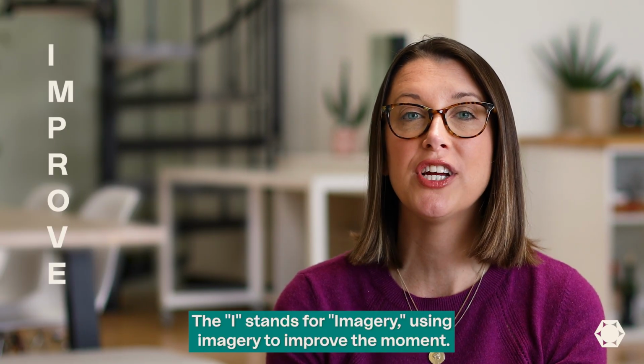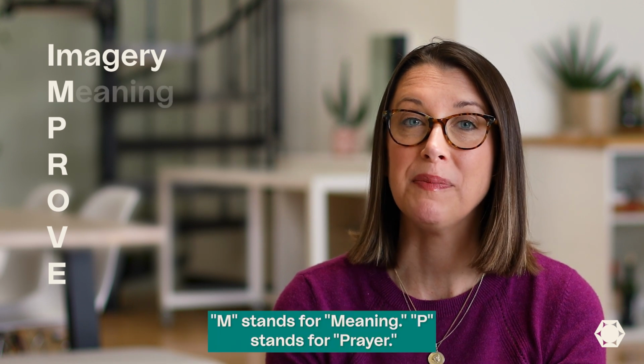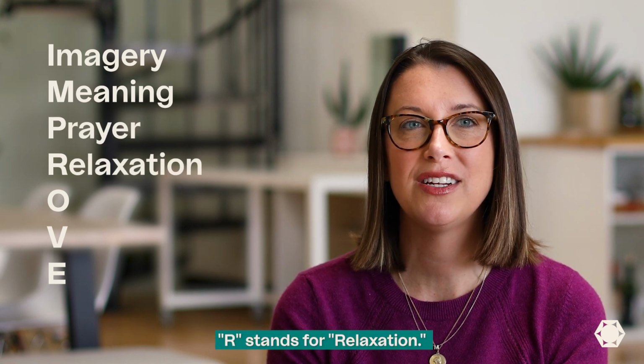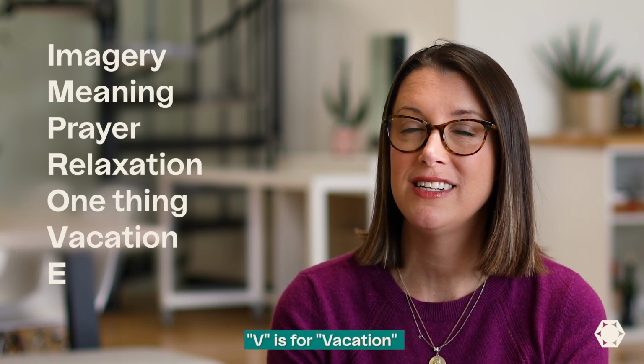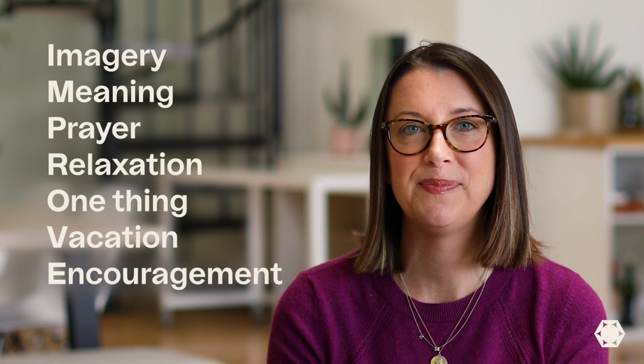The I stands for imagery, using imagery to improve the moment. M stands for meaning. P stands for prayer. R stands for relaxation. O stands for doing one thing in the moment. V is for vacation. And E is for encouragement, self-encouragement.